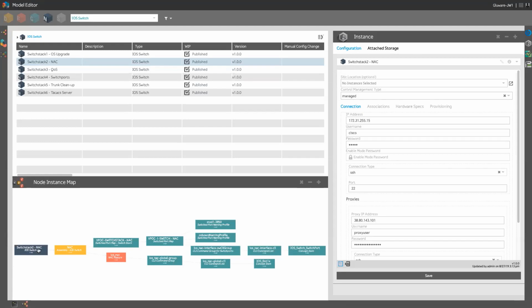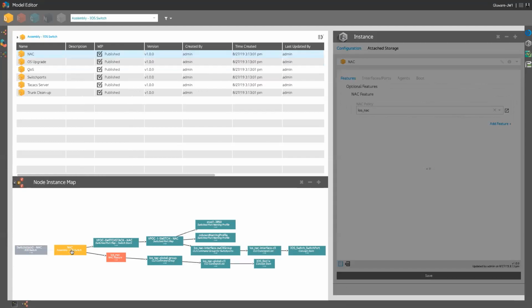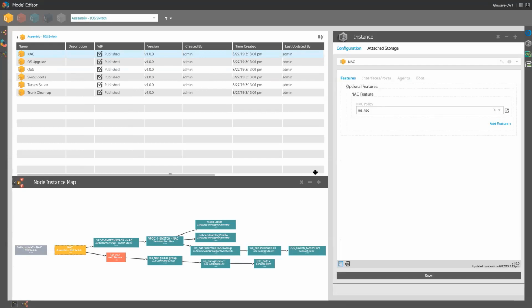So I've homed in here on a particular switch stack. Highlighted in blue, there's an assembly attached to it. And again, there's only one assembly because I'm focused only on NAC. You could certainly add additional features to that assembly. I wanted to highlight two things here as you're looking at this assembly. There's this global line of reasoning, which is any commands that you would need to put on the entire switch stack. And then there are interface-specific, port-specific commands.